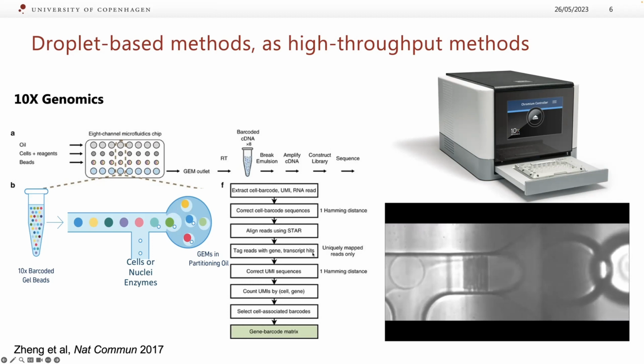And at that time, 10x was the best technology available for this kind of solution, and in fact, it's still, I think, the best technology available for this solution. At least, you need less troubleshooting, and it's more versatile and gives the most robust data. Then for the... okay, let me stop it.